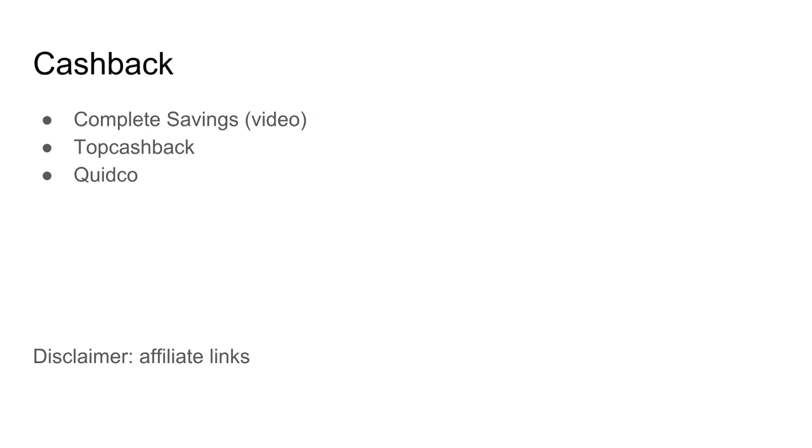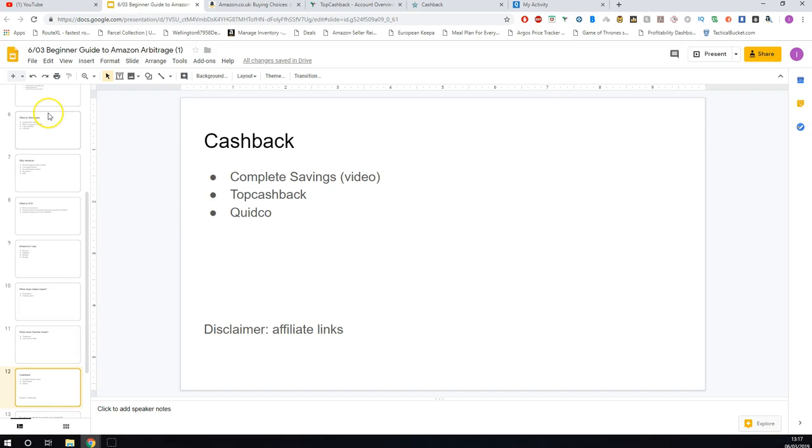Top Cashback is another good one. Not all the websites are on Complete Savings. If they're not, I'll generally go for Top Cashback. And then I also use Quidco, not as often, but I find that Quidco and Top Cashback are very similar in their rates. Top Cashback are usually slightly better, but there's some websites like Playmobil where Quidco are better. Let me show you these 3 sites quickly.